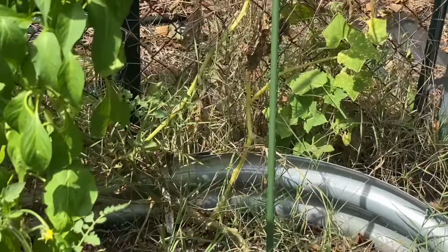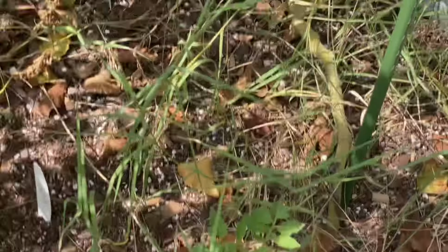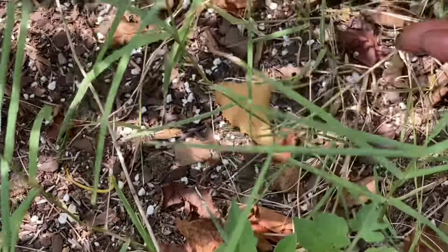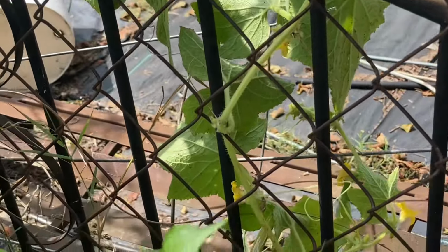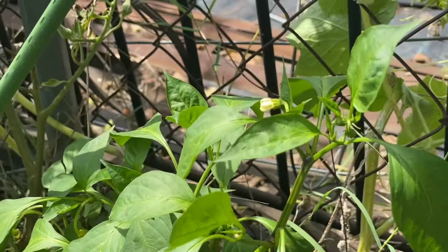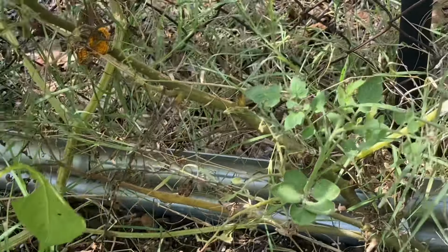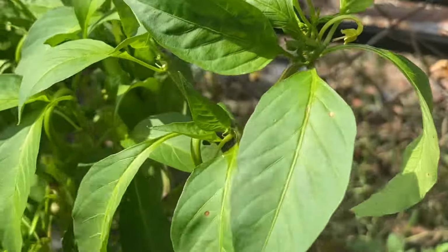So let me show you. Okay, this is the cucumber that is running to the other side to the plant that I pruned. So you just want to make sure that you prune the right one, especially if you got it in a different bed, because see, the bed is on the opposite side of the fence. So that is why it was kind of hard to tell, but I thought I could see it from where I was. And when I got over here, it looked like I had cut it, but I had not.